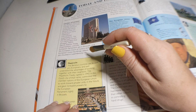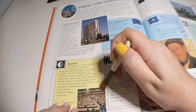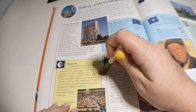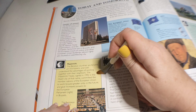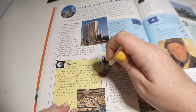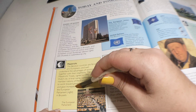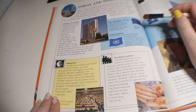Maastricht. The Benelux countries are fervent pro-Europeans and understand the advantages of working together with their neighbors. The Maastricht Treaty, signed in 1992 in the Dutch city of that name, committed the member nations of the European Union to work toward greater unity in the future and gave increased powers to the European Parliament in Brussels.